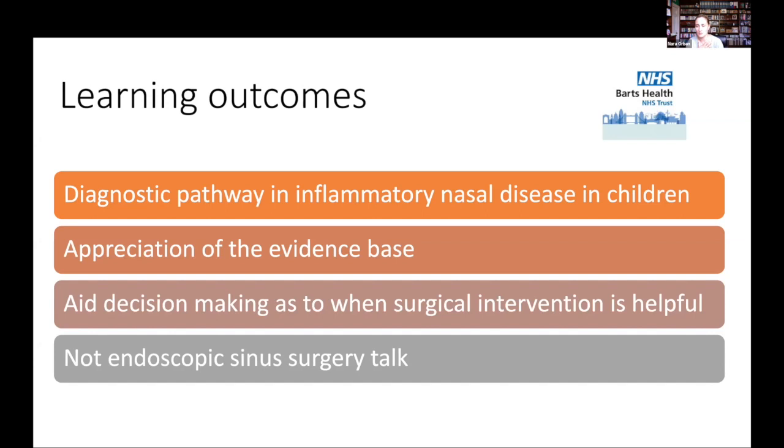So I will do the minimum that is required for these children. So I would clear everything out. I do an antrostomy, an anterior ethmoidectomy, do their ethmoids, etc. But I would not be going chasing the sphenoids. I would not be chasing the frontals. No.